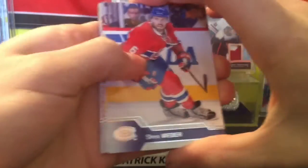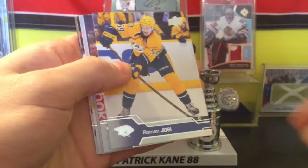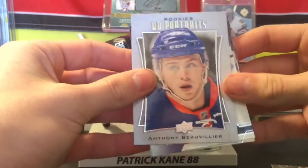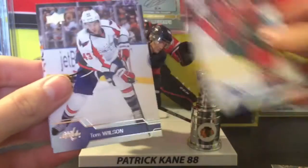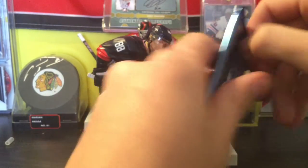Got a portraits, I think. Shea Weber, Tobias Reider, Roman Josi, Jay Bouwmeester, Young Guns Portrait Rookie of Anthony Beauvillier. Cool card. First insert. Eric Staal, Tom Wilson, and Blake Wheeler. So, last pack.